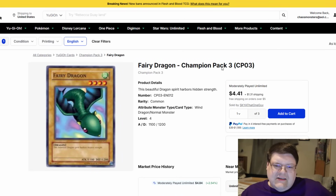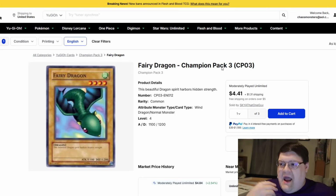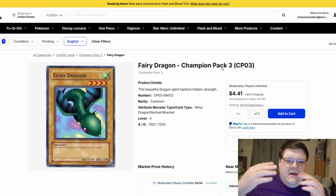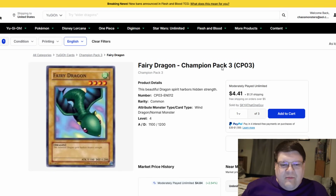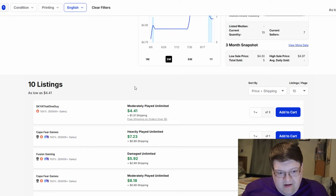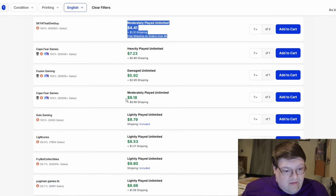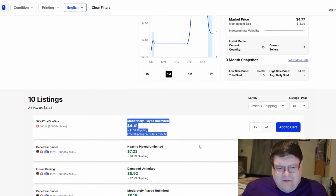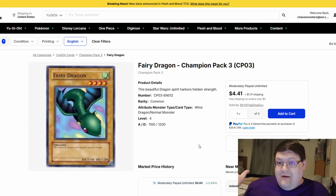And then, I guess it's just not a market watch unless we have some sort of off-the-wall thing here. Because Fairy Dragon, this thing originates all the way from Champion Pack 3. This beautiful dragon spirit harbors hidden strength. The only thing it's hiding is in its value: $6 heading on up to $10, and then you don't even have a near mint on the market. That's actually kind of crazy to think about in terms of value. Well, your market is a weird place right now, man.